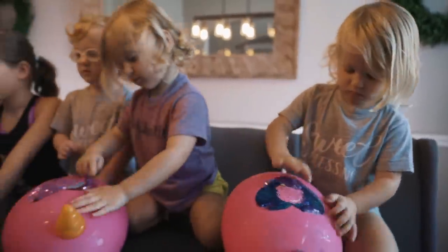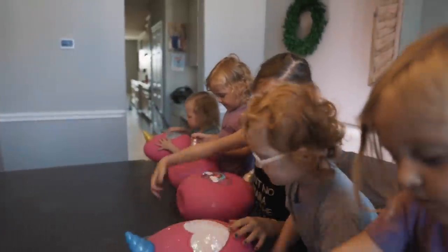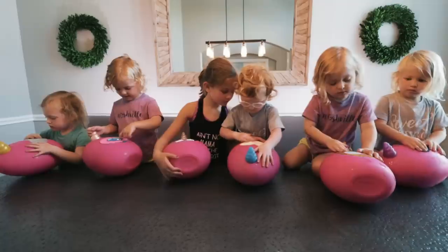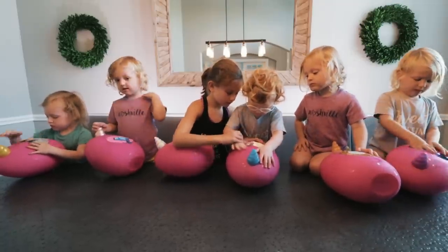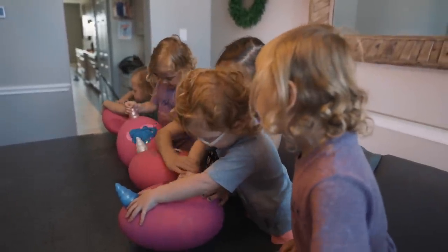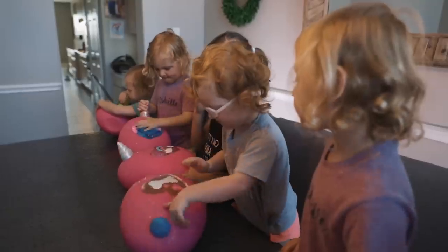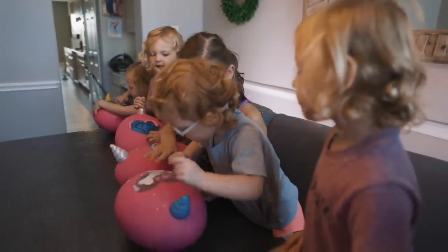Okay. Mom, can you open this part? I'll do it. Okay. Let Hazel do hers. What's Hazel's? Rub it up. No, up. There you go. Up. I got it. A cat bone! Bone! I think it's gonna be a puppy dog. Oh, Hazel, you get a puppy dog.